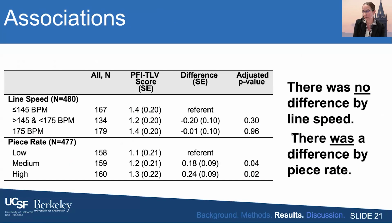So now this slide is looking at the associations between our two independent variables, evisceration line speed and piece rate, and our outcome variable, which is the peak force index TLV score. And what you're seeing here is the mean PFI TLV score. In this instance, we had 167 people working at plants or establishments that operated at less than 145 birds per minute evisceration line speed. And their average PFI TLV score was 1.4 with a standard error of 0.2.